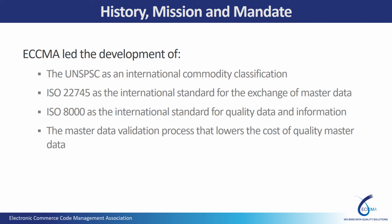Now, the system was a NATO codification system, and we worked with them to take the codification system that they developed and turn it into an international standard. And that became ISO 22745. So the standards are used for the exchange of master data. In fact, it is a cataloging standard.